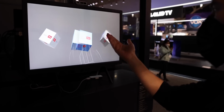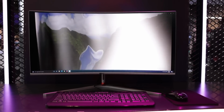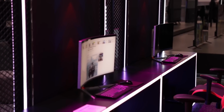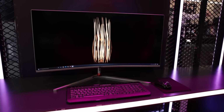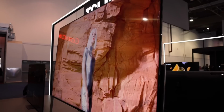But TCL has more stuff as well than just that. This is a 34-inch, 165 hertz mini LED, and it's a curved ultra-wide with FreeSync Premium Pro. Again, because it's mini LED, you're getting all that stuff we talked about, like the contrast ratios and the really beautiful black levels and bright colors. This is probably going to be a really solid option for gamers.